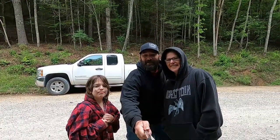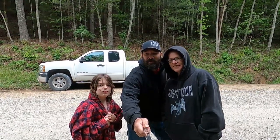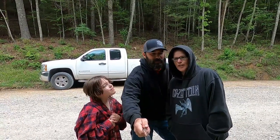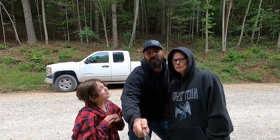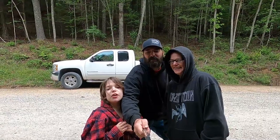Hey, what's up, everybody? We are in the Daniel Boone National Forest, and we are going to check out, what is it? Slaughter Dog Waterfall? Dog Slaughter Trail? Something like that. We're going to look at a waterfall dog or something. Dog Slaughter's Trailhead. There you go. Yeah, we're at the trailhead here. So, we'll spin you around here.